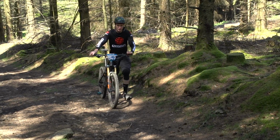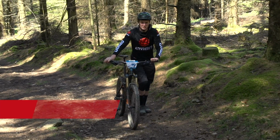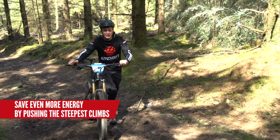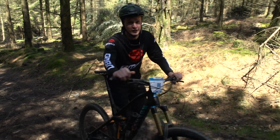The chances are, if you're in your top gear and you're struggling out the saddle, then you're going to build up some muscle fatigue. So it could be worth just thinking about jumping off the bike and pushing up to save your energy, and you get to the top just as easy and probably quicker.